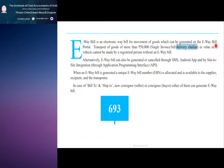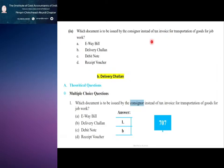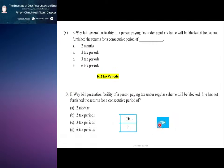E-way bill is an electronic way bill for movement of goods which can be generated on the e-way bill portal. Transport of goods more than rupees 50,000 in value in a vehicle cannot be made by a registered person without an e-way bill. So definitely if your transaction is more than 50,000, it is required, but in our case we are sending it for job work only. So in that case, what is required? Delivery challan is sufficient. So you can see from page number 707 other related to e-way bill.